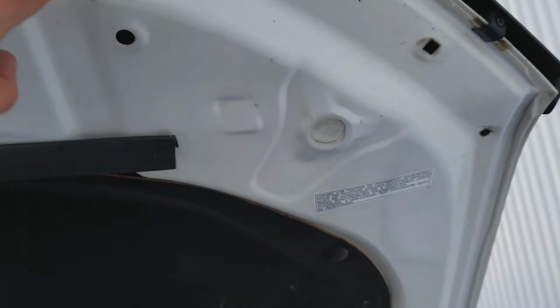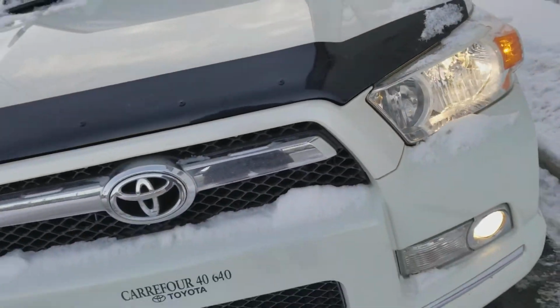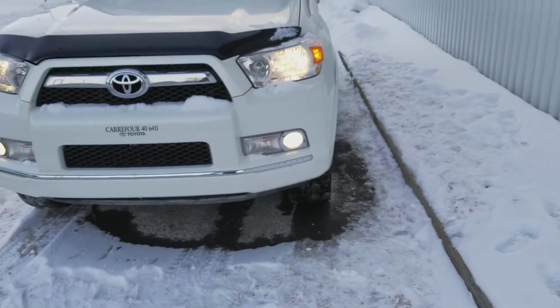This is rust proofing, it's not rust. This is rust proofing, so it's anti-rust. Alright, one last quick walk around.